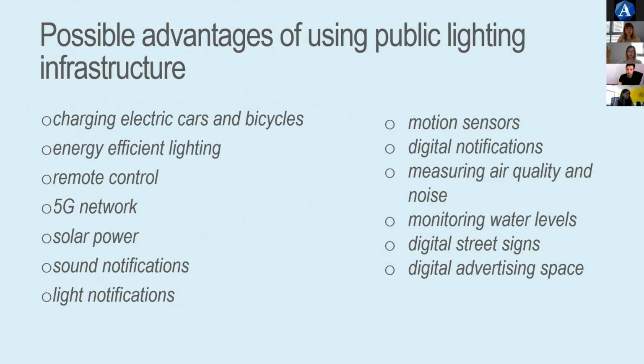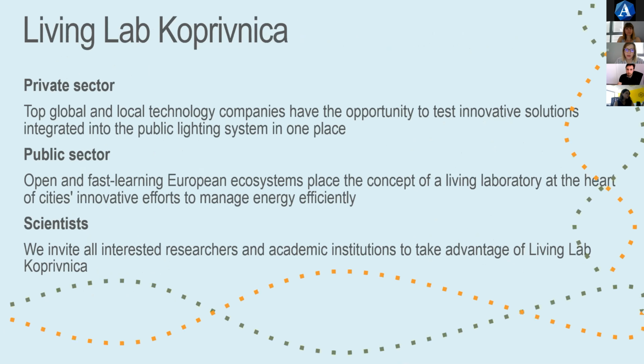So these are the possible advantages of using public lighting. Some of them are charging electric cars and bicycles, remote control, solar power, sound notifications, digital notifications, digital street signs, and so on. So the Living Lab can be used in several sectors.